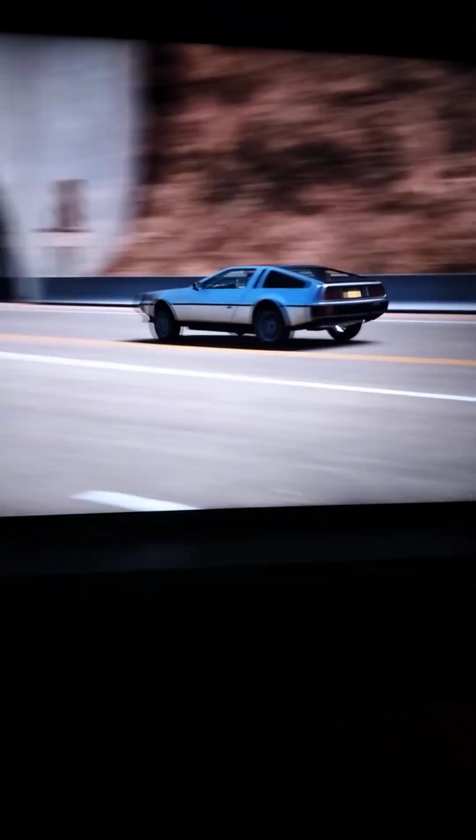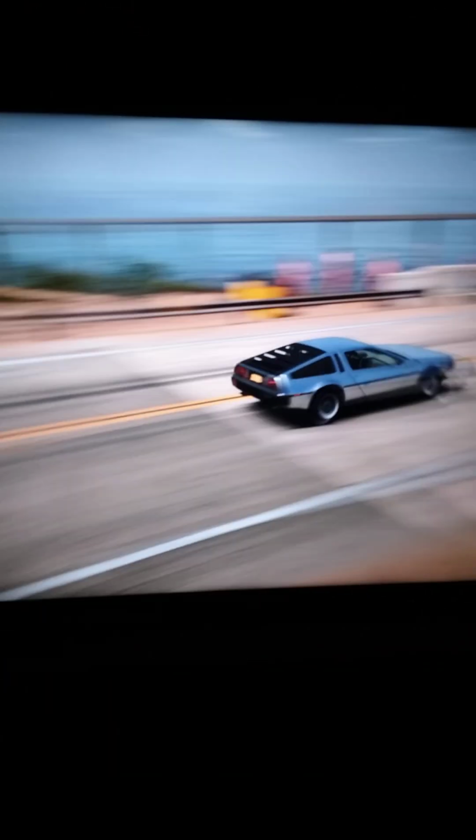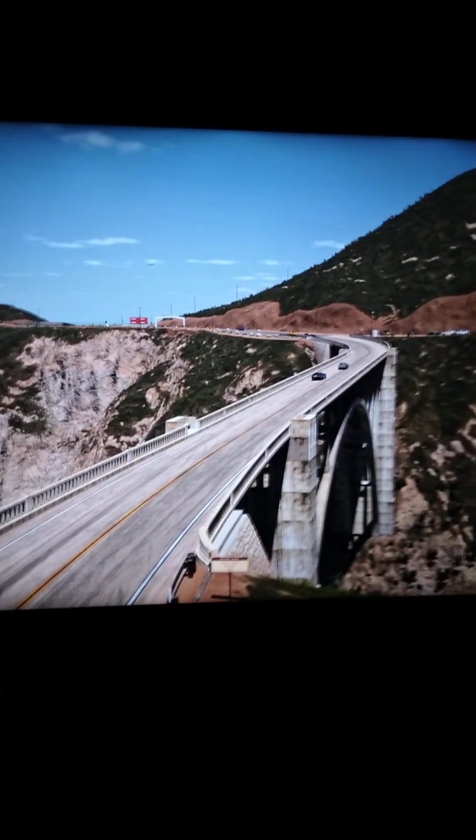So this one is the DeLorean, the DMC DeLorean, and I didn't do anything other than put sport tires on it to make it grip a little better. So it's in complete stock form, and as you can see, it gets a little loose.